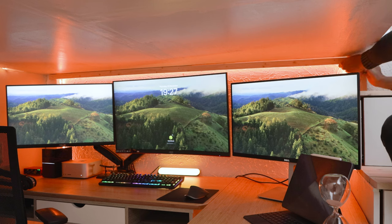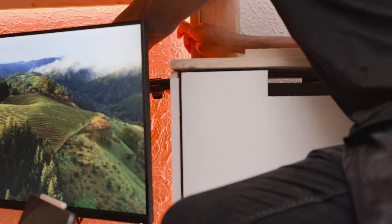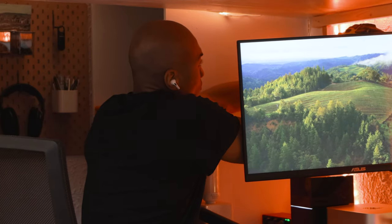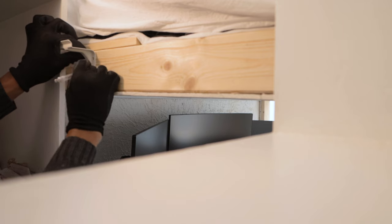I covered the LED strips with 1x2 to make the light softer. I will be using some L brackets on this side to support our headboard.